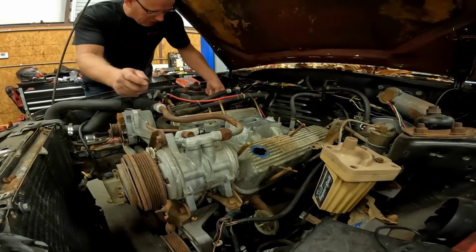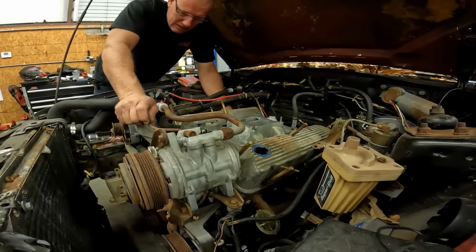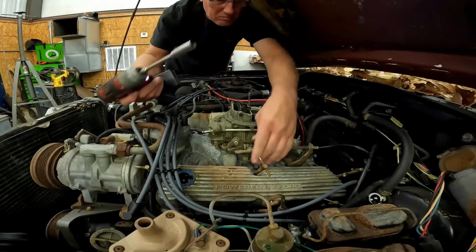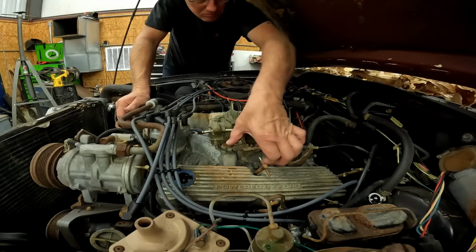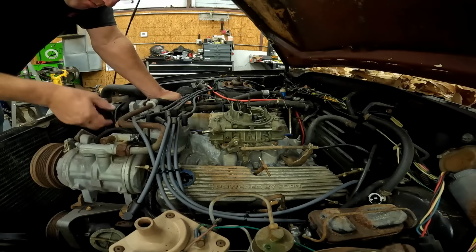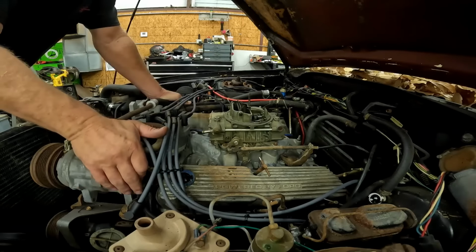So the 87 and 93 cars, the gap on those were 54. I don't remember what these older ones were. These plugs are gapped at 40, so we're just going to leave them there. Now, we'll raise it up. I'm going to undo the fuel line because I do have a new fuel tank for it, and I don't want to run whatever foreign material is in the fuel system now through it.